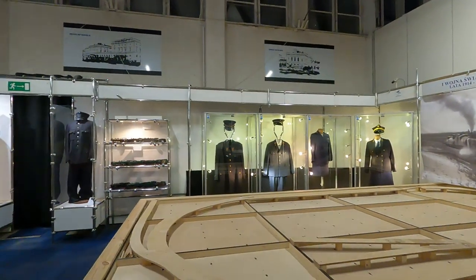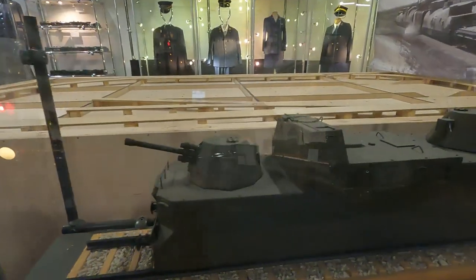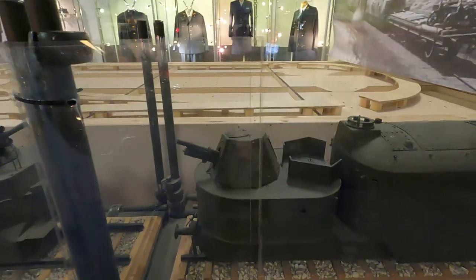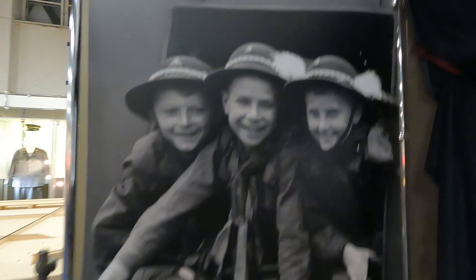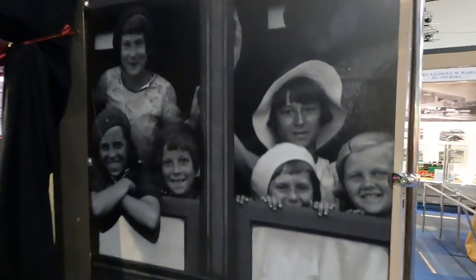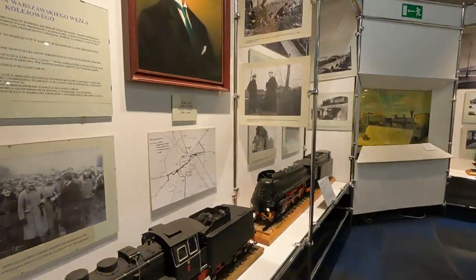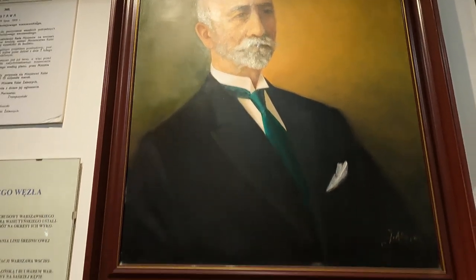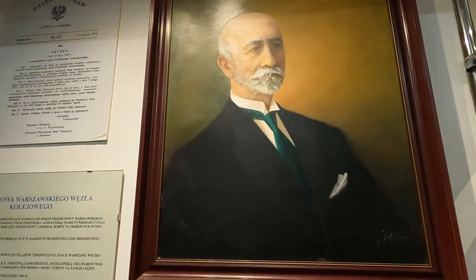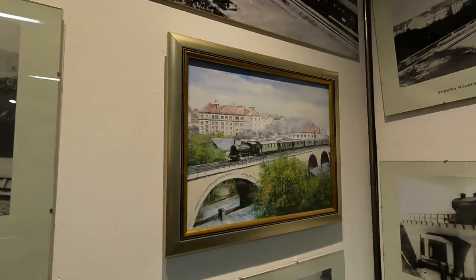And some more of the uniforms. So I guess they're going up to the modern uniforms. I guess these were the military cars. Look at that. That is fortified there. Looks like some old pictures of the kids riding the train and the families. That's quite nice. Professor Alexander Wazutinsky, 1859 to 1944. Look at this with the Polish eagle on it. That is cool. We're in another room now.